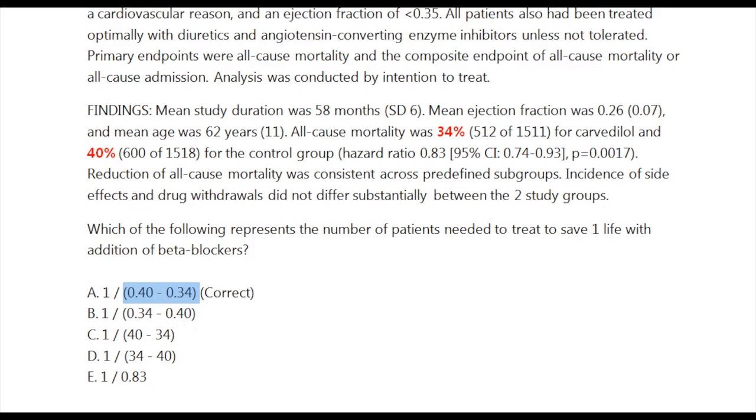So why are these other ones wrong? Well, this one's got it backwards. 0.34 minus 0.40, what's that going to give you? That's going to give you the same absolute number in terms of the number needed to treat, but it's going to be a minus number, right? And so we don't treat minus people. Here, this looks like it's close, but again, they forgot to convert percent into decimal points. So 40% is actually 0.40. Here, it's the same issue, except it's just backwards. Again, you're going to get a negative number. And here, this number fits in a red herring, which is the hazard ratio.